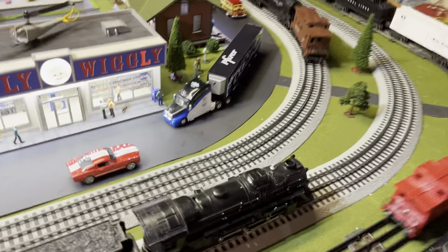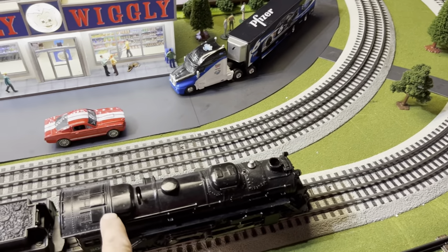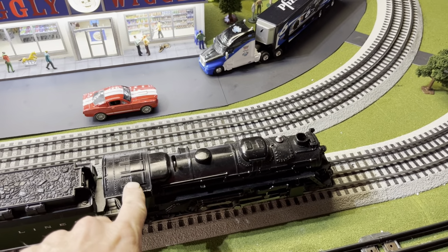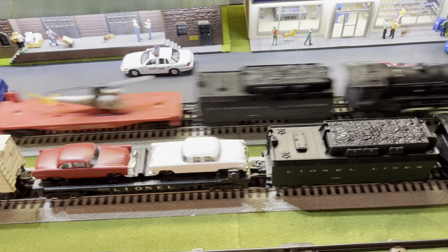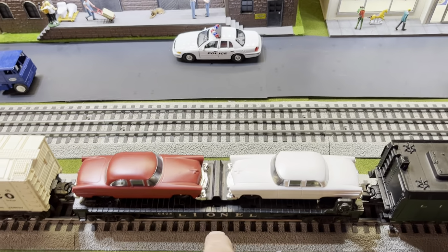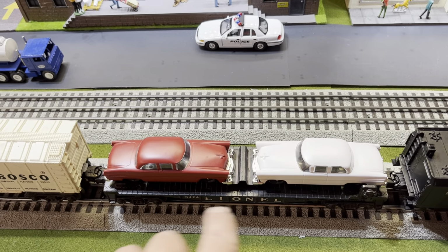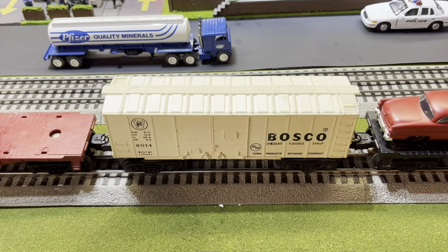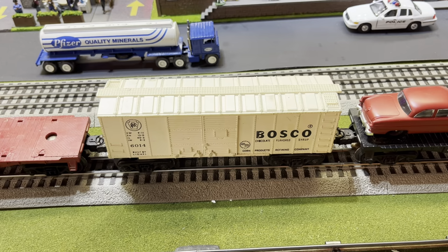All right, so like I said, these two, he pulled this out and said, you can't have that, blah, blah, blah. And this, I don't know whatever happened to it. It was MIA. I had this car right here, but I did not have the automobiles. I did have this car. I believe I had to do a little bit of work to it.